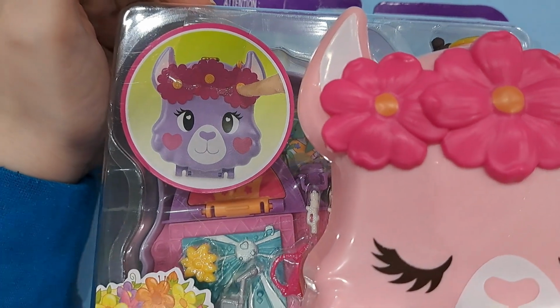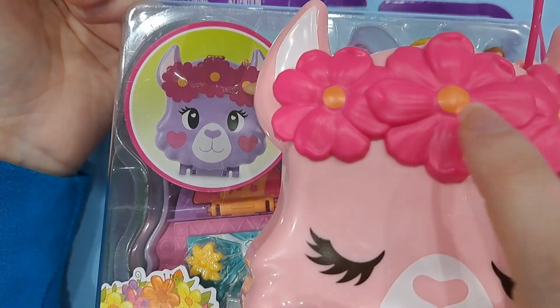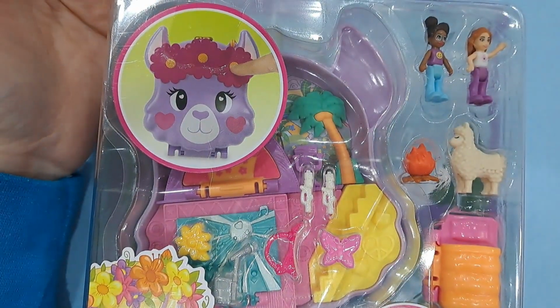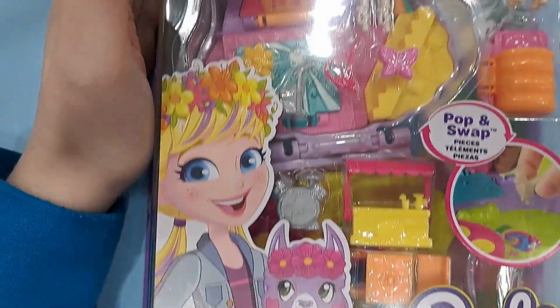Like on the outside, it does look different. This one, there's like the fabric set of petals, whereas this is plastic, and the face is different. So I'm hoping that means that the inside is going to look different as well, but we'll find out. Let me just open it up and we'll see.